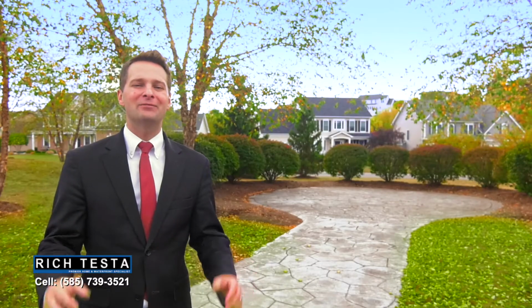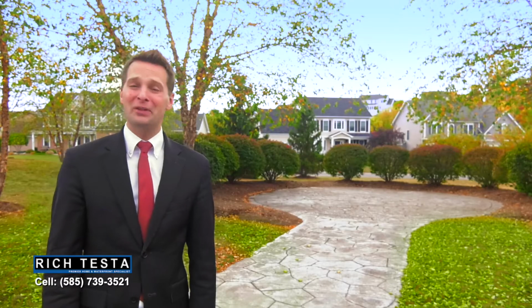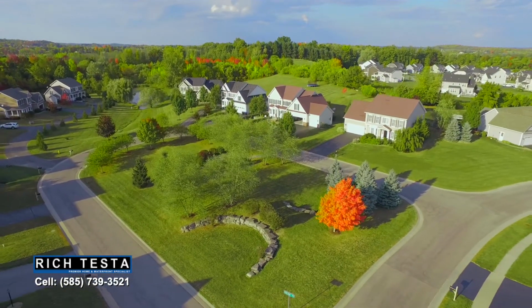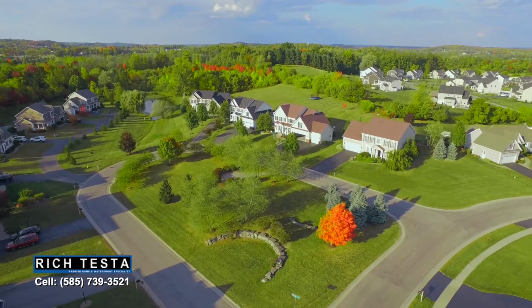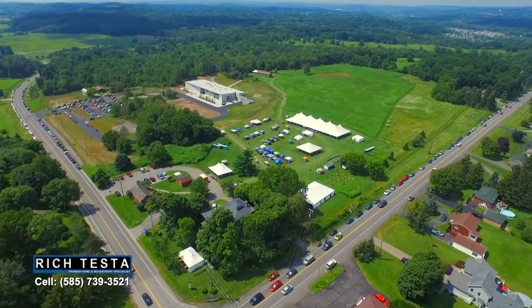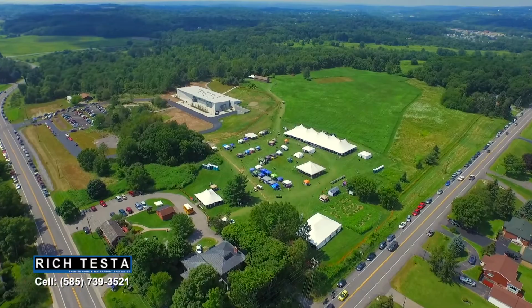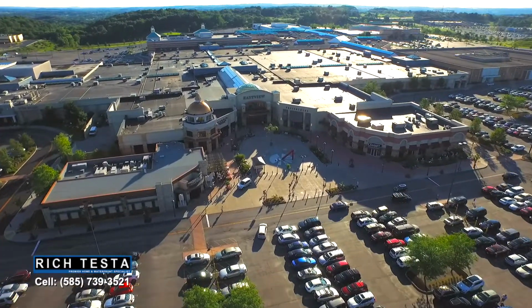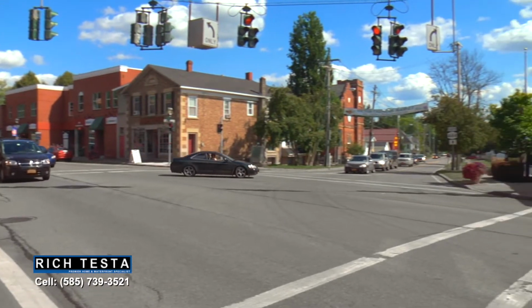This rare premium lot is across the road from beautiful park area. Great for neighborhood fun. Nearby many parks, golf courses, Eastview Mall, and the town of Victor.